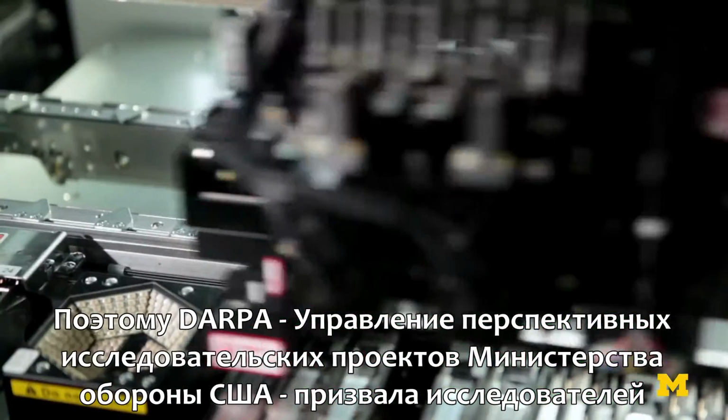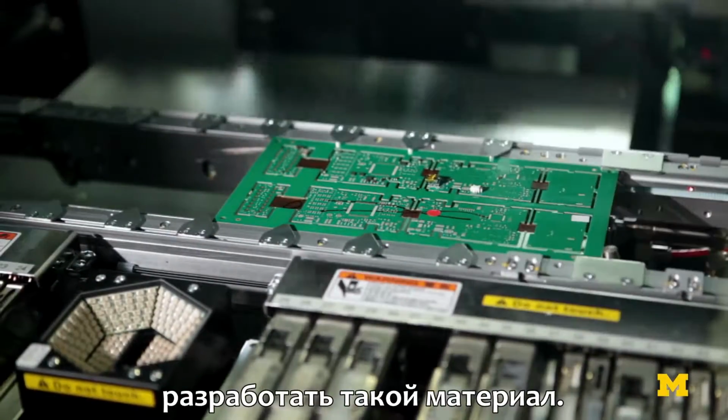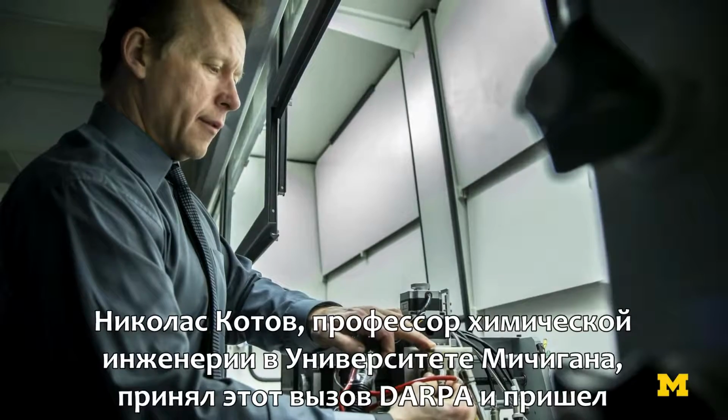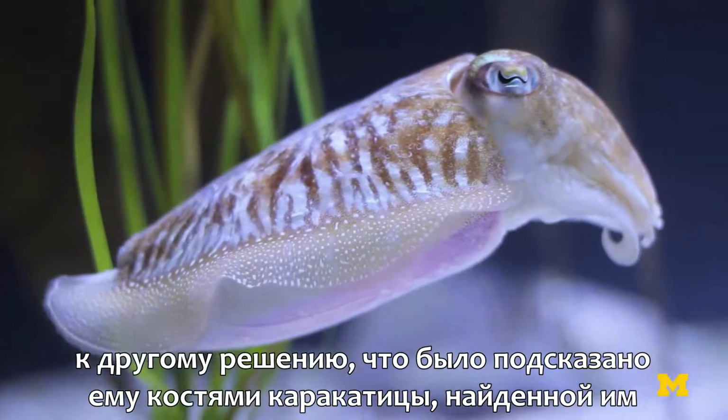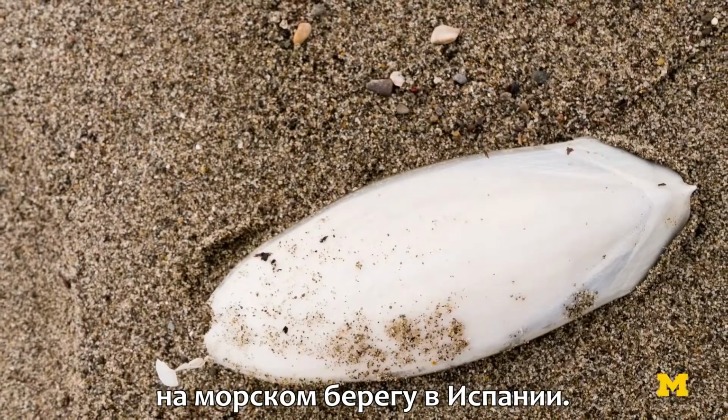That's why DARPA, the Defense Advanced Research Projects Agency, challenged researchers to come up with such a material. Nicholas Kotov, a professor of chemical engineering at the University of Michigan, came up with a novel solution, which was first inspired by the bone of a cuttlefish he found along the Spanish shoreline.